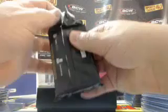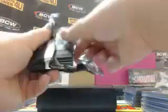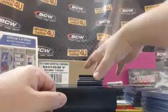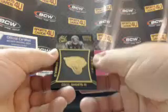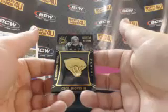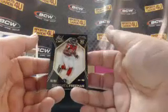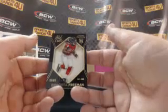Last pack, box 7. Team symbols, 72 out of 149. Jaguars, Cecil Shorts the Third. 76 out of 99. Falcons rookie, Devonta Freeman.